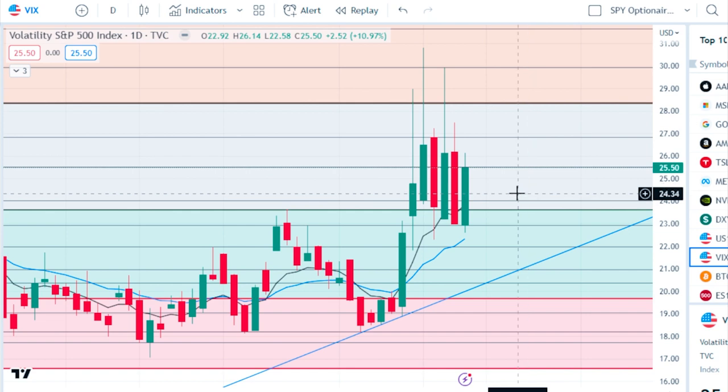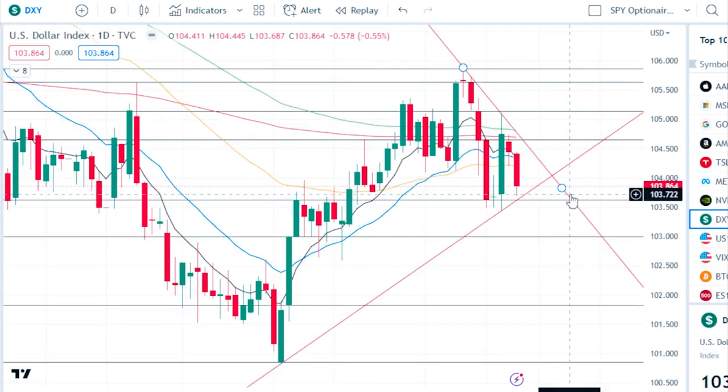Today, that changed. People put their hedges on, as you can see, and they did not take them back off. This tells me that there are some people, probably big money, that are very nervous that there's going to be a big downside move. Taking a look at the dollar here, I'm still learning the dollar.